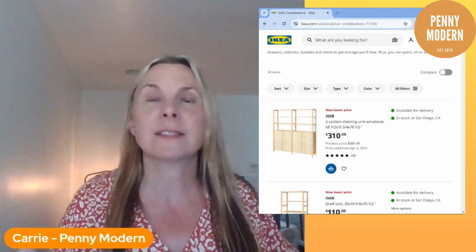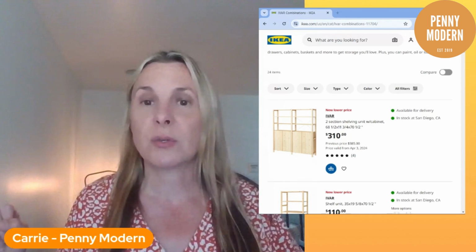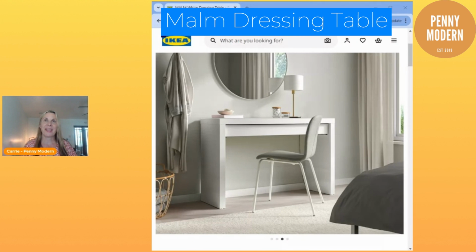And the other thing that designers love about this is how versatile it is. You could use it in a pantry, you could use it in an office, you could even use it in a closet. Next up is the Malm, and the Malm dressing table, to be exact.